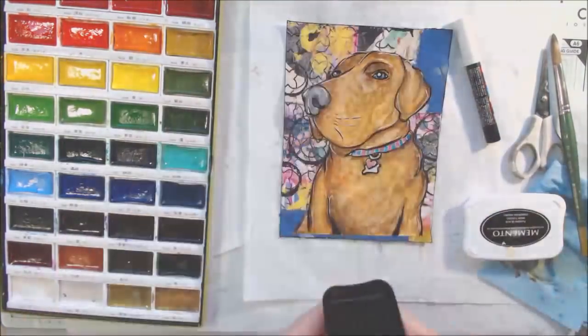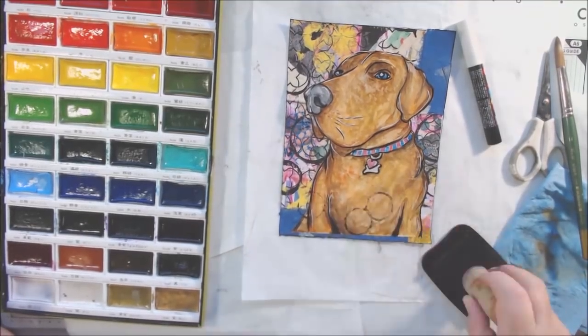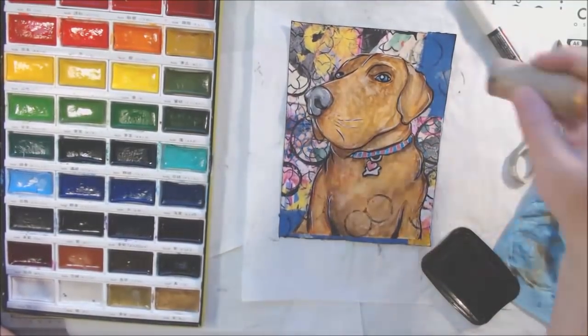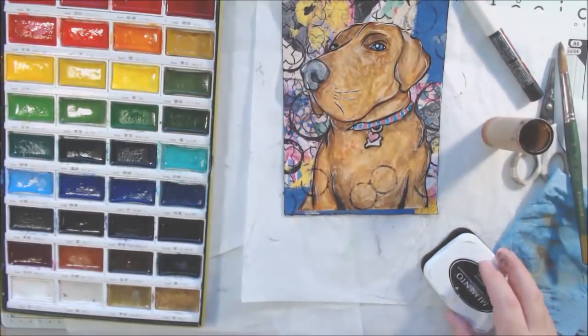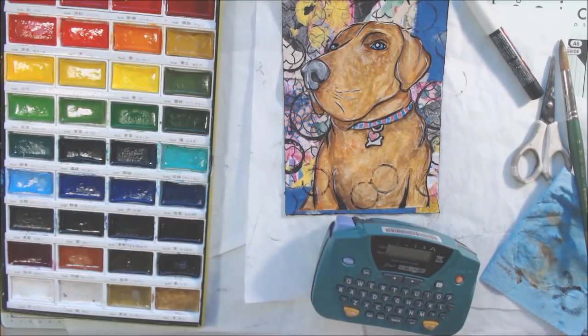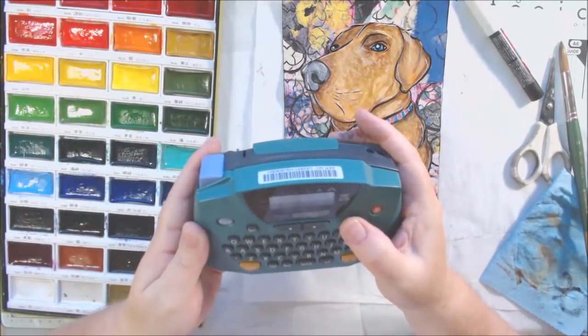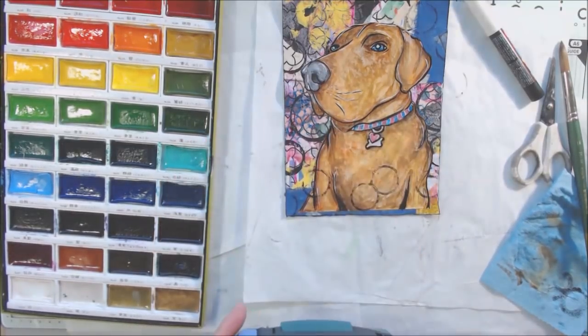I went around the edges. I've been going around the edges of most of my pages with this Memento Black. And then I used a paper tube that just lives on my desk to make some more of those round marks like the person who made the background did, just kind of over the dog at the bottom so that it integrates in really well with the background.